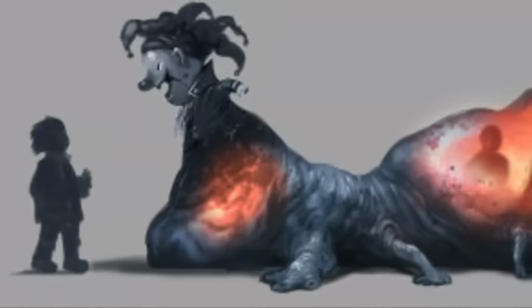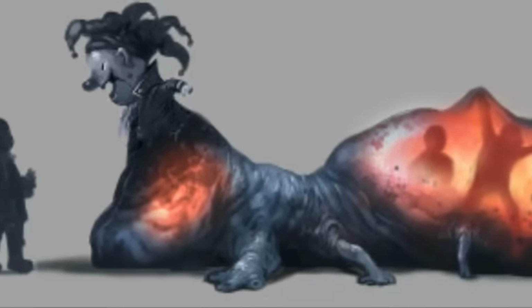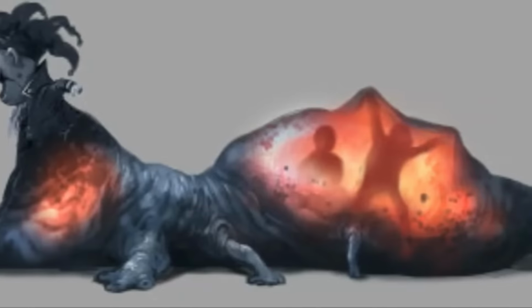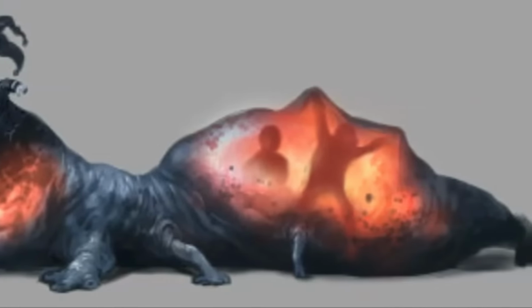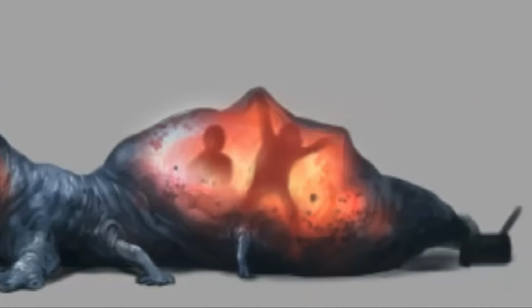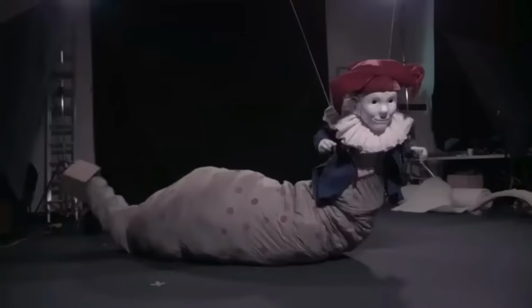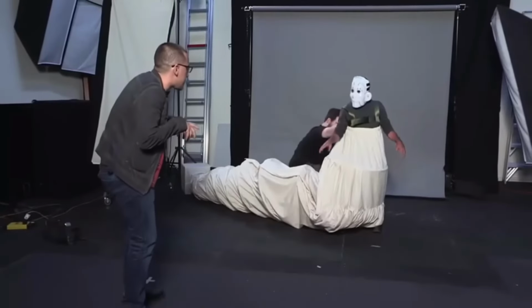Another interesting aspect is that the body of Der Klown was intended to glow red and orange, with his victims visible inside, struggling to escape. However, this concept was ultimately scrapped because it was deemed less frightening to show the victims still alive after being swallowed. Lastly, Dougherty considered showing the creature without its mask, but decided against it, as he felt the character was more macabre and terrifying with the porcelain clown mask.